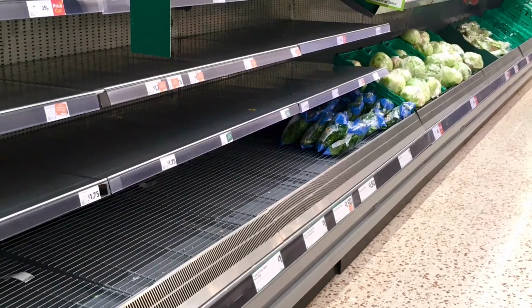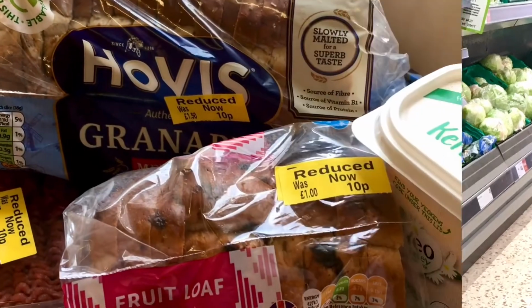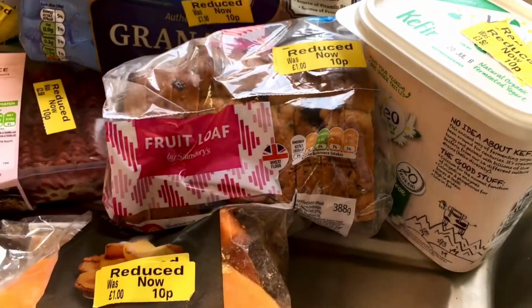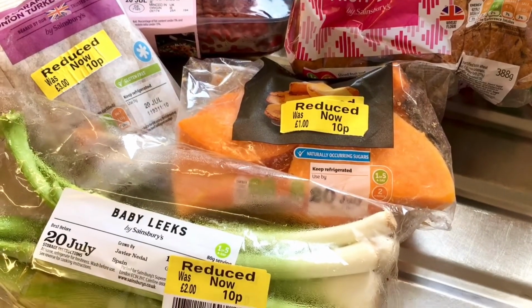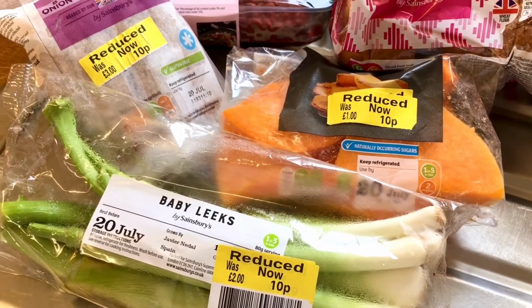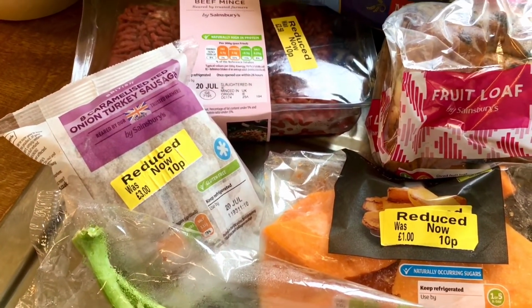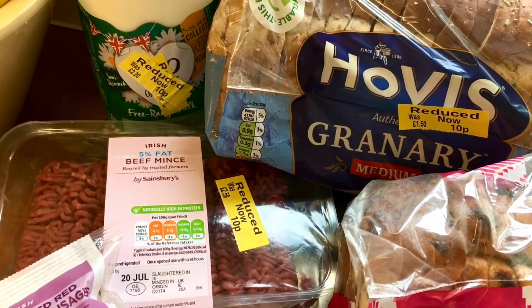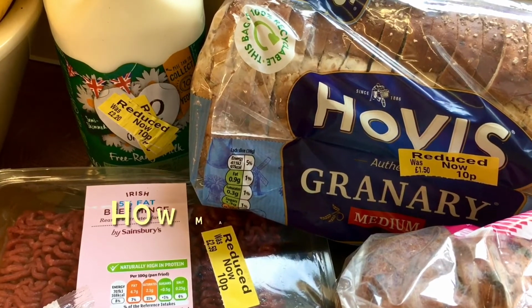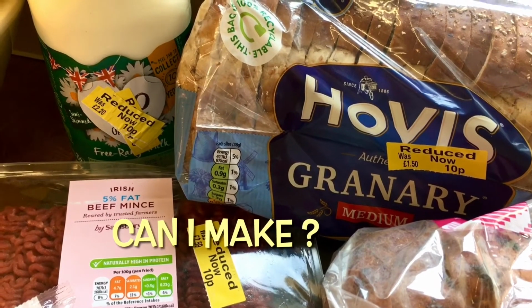I went shopping yesterday. Haven't been for a while, just to see what there was, if there was anything reduced, and I was amazed. The shelves are so empty. Certainly fresh fruit and veg, no salad, no strawberries. A lot of the other shelves, a lot of things just not there.